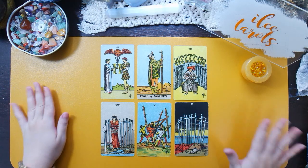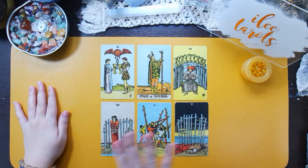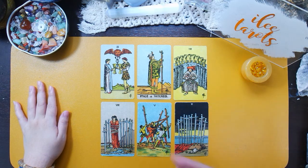And I can see that you and everyone around you are doing well. You're all achieving things together, maybe individually, maybe as a team.